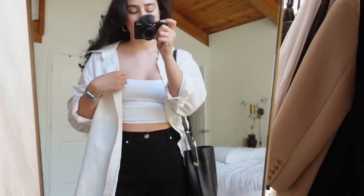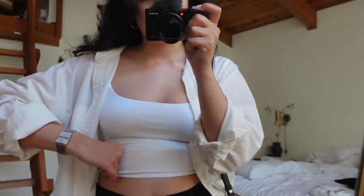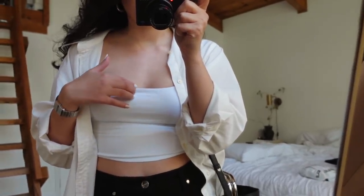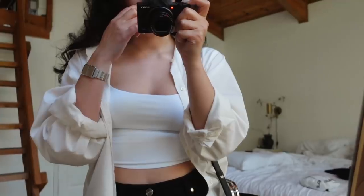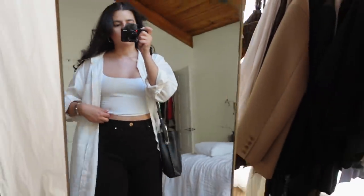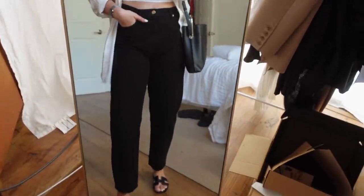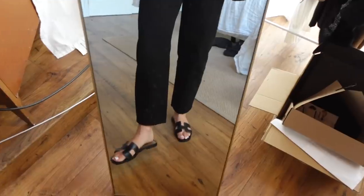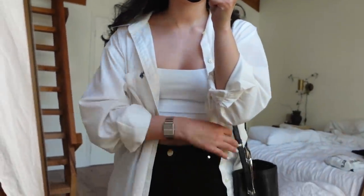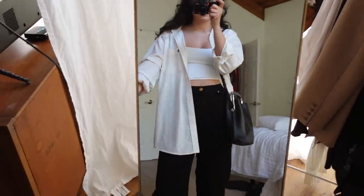So I'm wearing one of the tanks that I got from Aritzia. Really like this. If you hate having to wear a bra with white tanks, or if you think your little pasties, if you wear pasties, can kind of show through white tanks, this one doesn't. I'm not wearing a bra and you can't really see anything. These pants are by Gold Sign. They're jeans, Hermes sandals, and my vintage button down and bag is by Osoy. That's it.